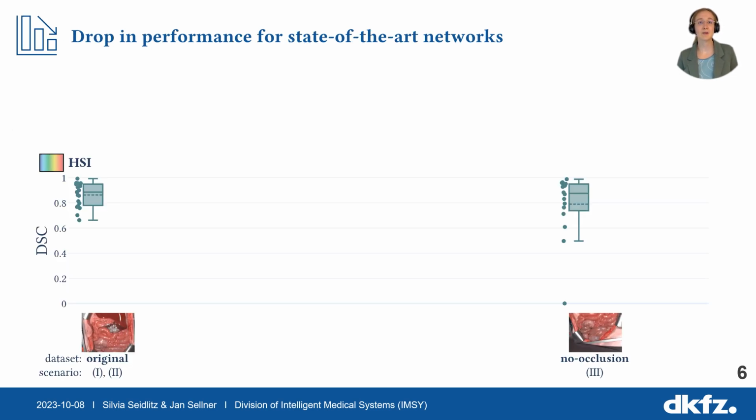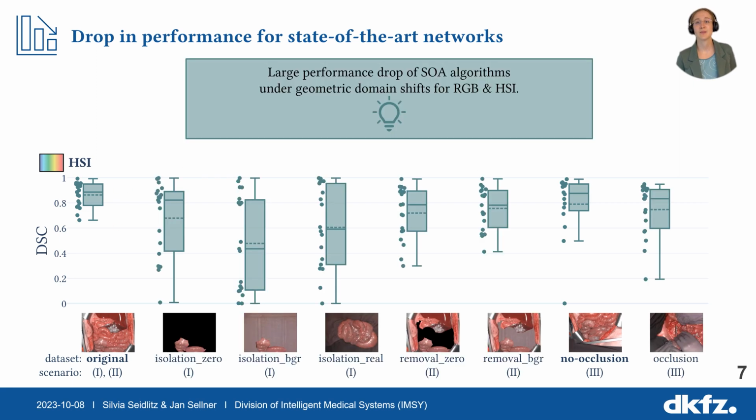Remember our strong baseline performance with a DICE score of 0.9 on in-distribution data. Upon encountering geometric domain shifts such as organs in isolation, missing organs, or for example occlusions, large performance drops can be observed for state-of-the-art segmentation networks. The results shown here are based on hyperspectral imaging data.